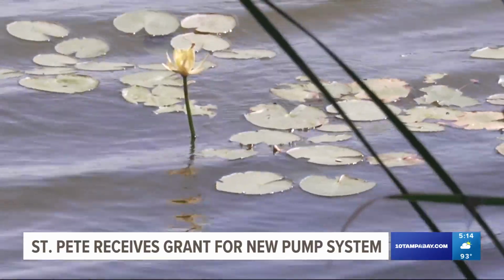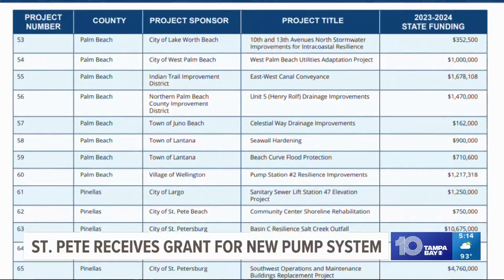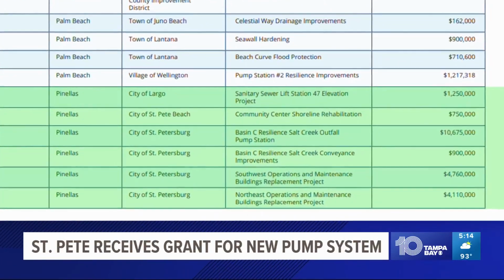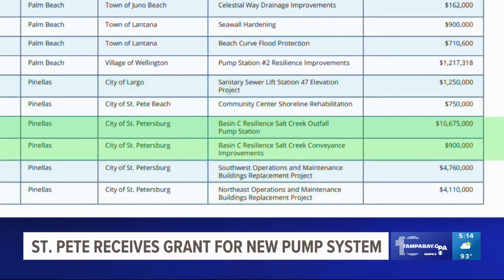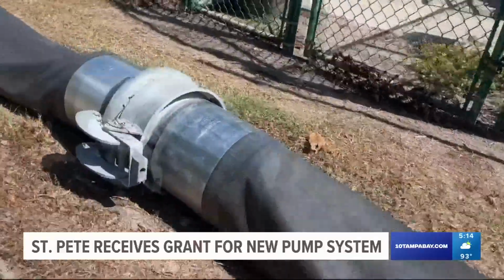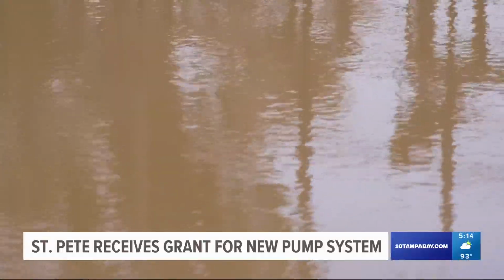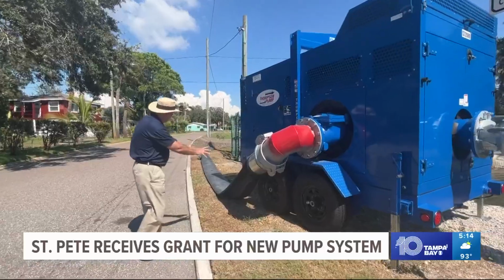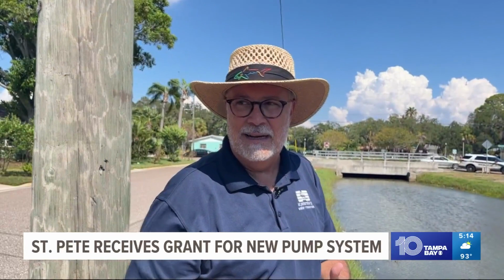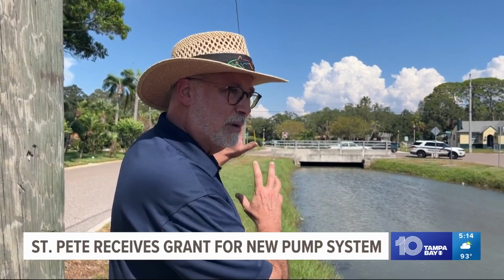After a 1.5 year long process to get approved, the city now has the funding it needs for a permanent change. We've been awarded about $20 million in Resilient Florida funds. A little more than half of that goes directly to this project. It'll work similarly to this temporary pump, but will be installed farther downstream near Bartlett Park. It'll look nicer than this, it'll sound nicer than this, and it'll allow us to really protect this area by having that pump closer to the bay.